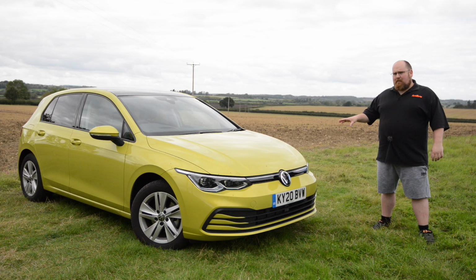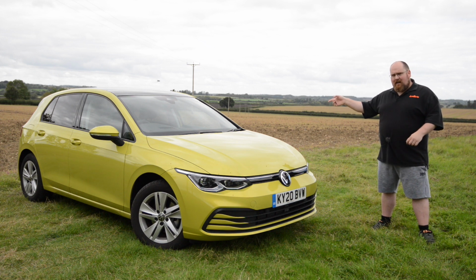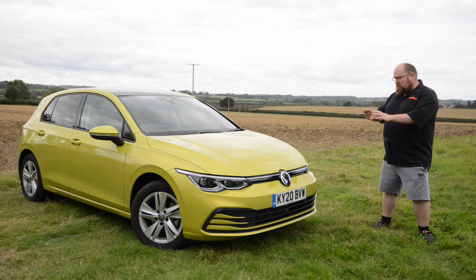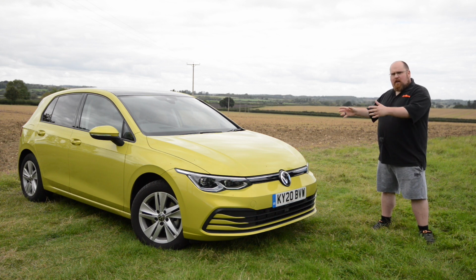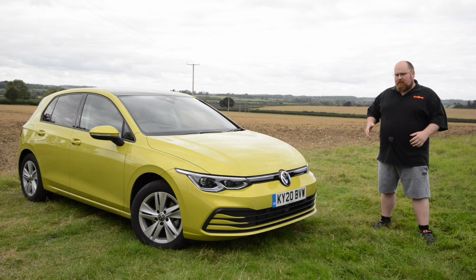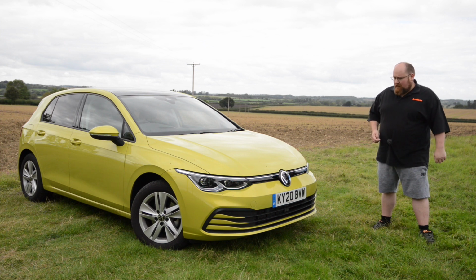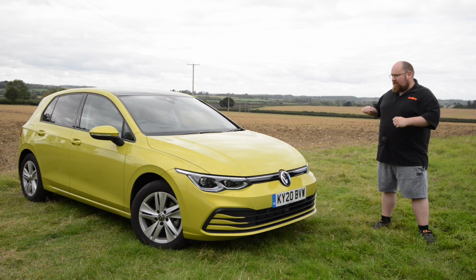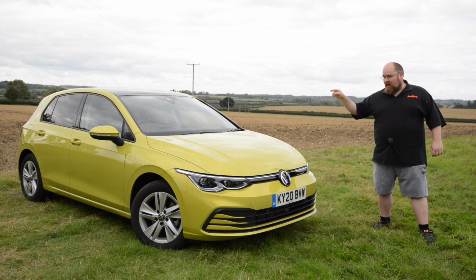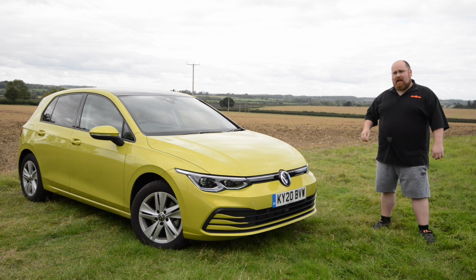This is actually quite similar to what Seat have done with the new Leon. People didn't really like the front end, but they liked the rear. I think it's something to do perhaps with making it a bit more grown up and sophisticated, because it still looks very elegant, but perhaps not in the way that we were expecting the Mark 8 to evolve. But anyway, that's enough of looking at the outside, and also I will mention I love this lime green. If I was going to go for a Golf, I would have it in this colour. That's how subtle I am.